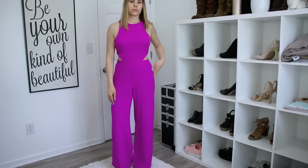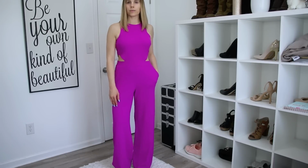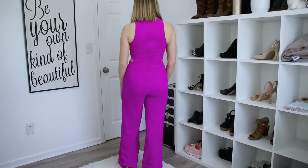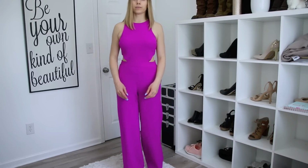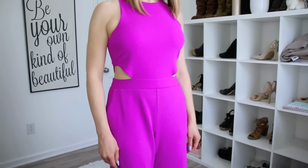This next outfit I wore at the wedding, and I got so many comments. I got this jumper on Instagram, and I got so many compliments on this jumper at the wedding. But I know in the video, if I hold it up like this, you're not really going to be able to tell anything, but it has cutouts on the side, and it's this really beautiful fuchsia purple jumpsuit. And even though it has the cutouts on the side, it still looks classic. It looks so beautiful. It's definitely a statement outfit.